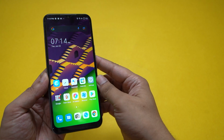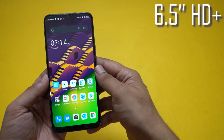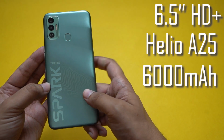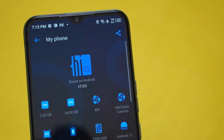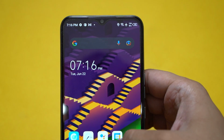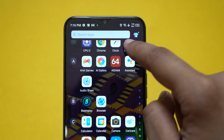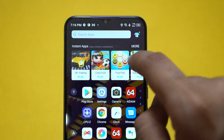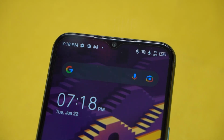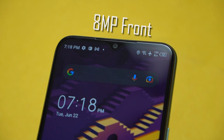So a quick look at what's on offer here. There's a 6.5-inch HD Plus LCD display which is acceptable for the price. This phone is powered by the MediaTek Helio A25 SoC and comes with a massive 6000 mAh battery under the hood. As for the software, there's HiOS 7.5 which is based on Android 11. And apart from the app suggestions in HiOS, I think it is a decent skin overall, but yeah, I'll be talking about all of that and much more in the full review of the Tecno Spark 7. Finally, a 16 megapixel dual camera setup at the back and an 8 megapixel snapper at the front, which by the way comes with dual flash. We'll be testing that for sure.